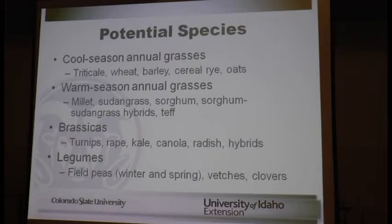There are a number of different warm season annual grasses, things like millets and pearl millet would be examples. Sudan grass or Sudan grass hybrids, the sorghum-Sudan grass hybrid, which is probably the most common. Teff, which is another warm season annual from Ethiopia, is fairly new on the scene but fairly drought tolerant, and is critical in a lot of systems.